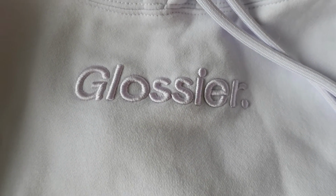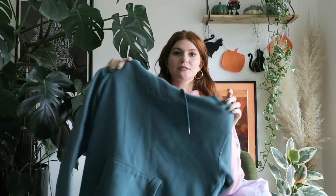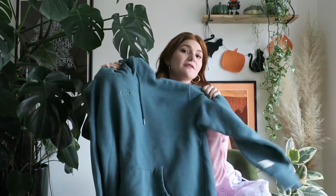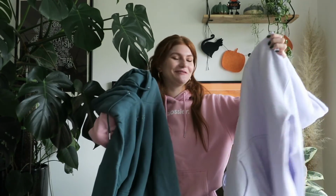Also, a lot of the limited edition ones have embroidery. Here's the green. I was wearing this last night, so it's a little fuzzy. My cat was laying on it, but I love the green one. I think this one's my favorite. And then I have the lavender one, which I haven't worn that much. I'm always wearing the green one, but I love how it's almost white, but lavender. I got this one in the small and these 2 in the medium. And I would buy more. I'm going to buy more hoodies.